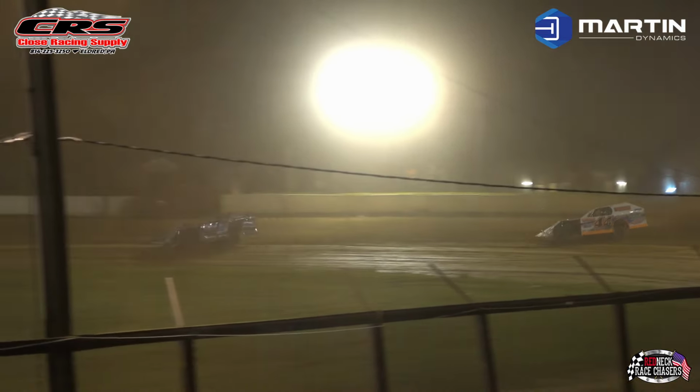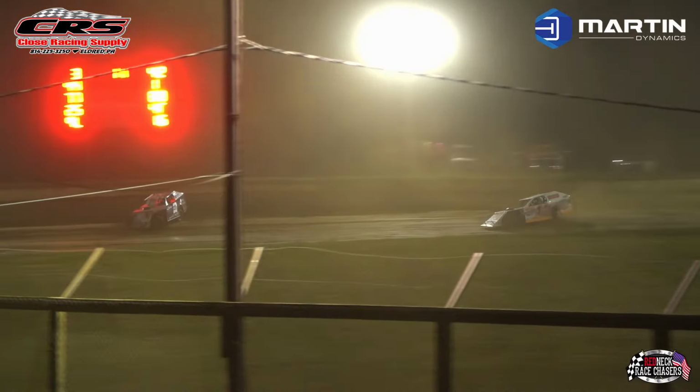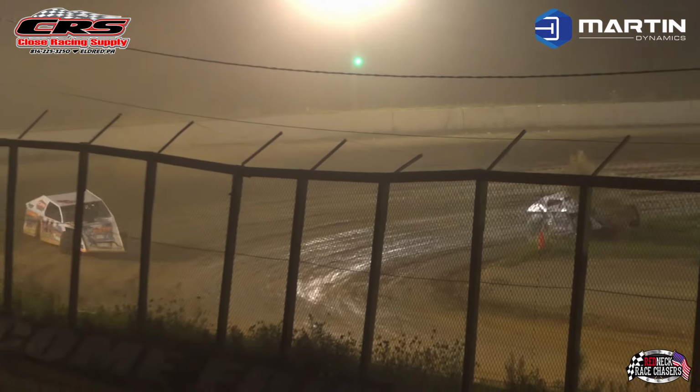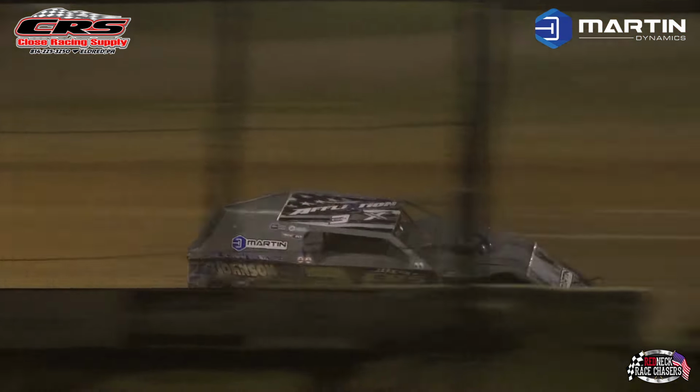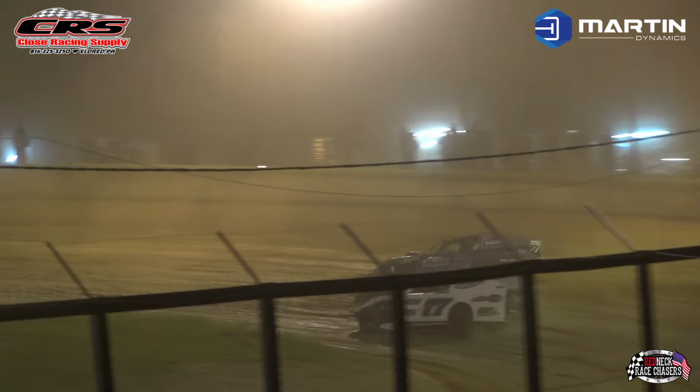Wyatt Scott, your leader. The lead is shrinking through the eye test here. Hess is in second. Wyatt Scott, your leader, loses the handle in turns 3 and 4. Gathers it back up, but he's going to fall back to second. Hess takes the lead. Hess takes the lead.